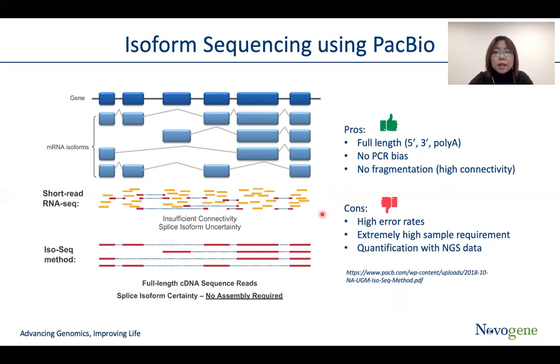So as shown in this slide, by using the isoform sequencing, it will cover the full length of the transcripts, and there will be no PCR bias by using the PacBio sequencing method. However, this platform also has some disadvantages, such as a little bit higher error rates, and you need to prepare very good quality RNA as the input materials. And by using the PacBio data only, you cannot perform the quantification as the NGS data do.